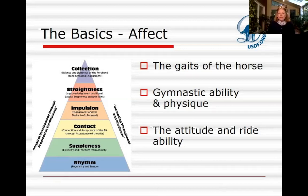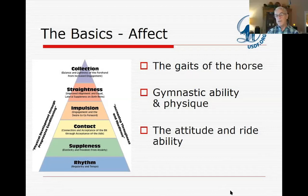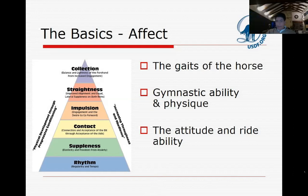Yes. And the halt is a modifier, and the transition forward is then a modifier. And then as we come to third level, we have half passes and flying changes. And when the corrections become more difficult is when the movements are more involved and closer together. There's not very much time in between movements once you get to third and fourth level.